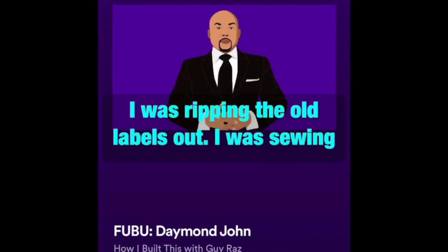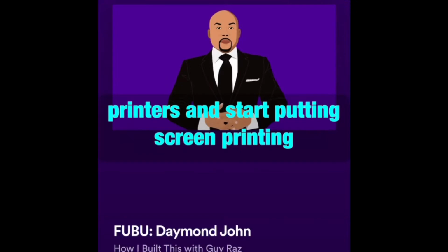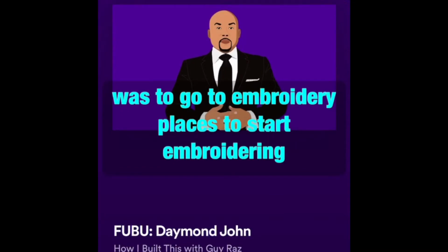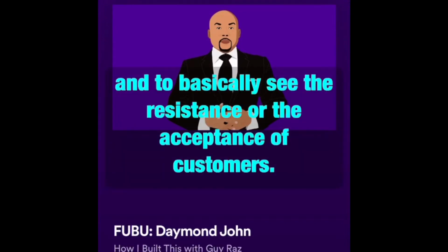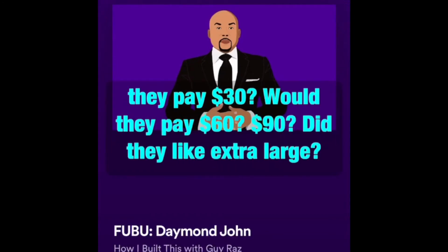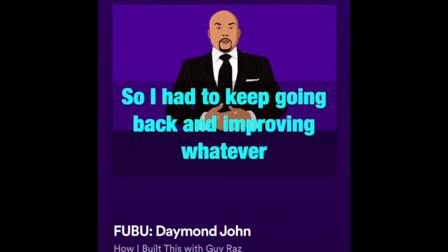I was ripping the old labels out. I was sewing these labels in. I would then start going to screen printers and start putting screen printing on the shirts. Then the next step up after that was to go to embroidery places to start embroidering the shirts to get a higher quality. I kept improving the product, improving the quality, and to basically see the resistance or the acceptance of customers. What level would they buy it at? How much would they pay? 30? Would they pay 60, 90? Did they like extra large, red?